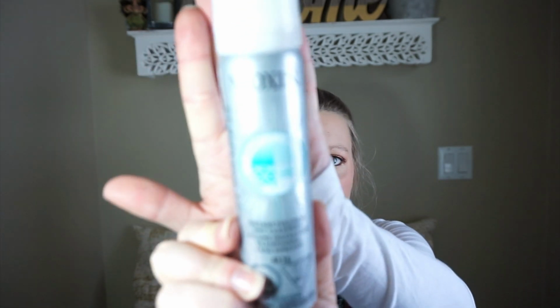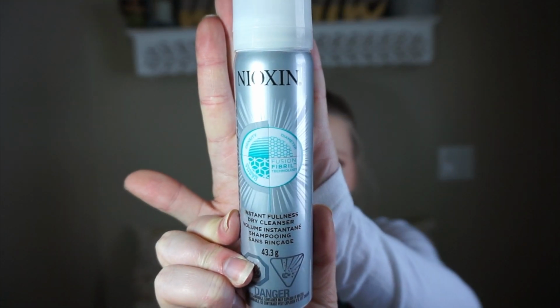Okay, so along with that card, I believe is this guy here, which is the Nioxin Instant Fullness Dry Cleanser. It's a dry shampoo. As I mentioned in my last video, can't go wrong with dry shampoo. I'm currently still pregnant. I'm 38 weeks pregnant, so this will be coming in handy very, very soon. So yes, dry shampoo is awesome.